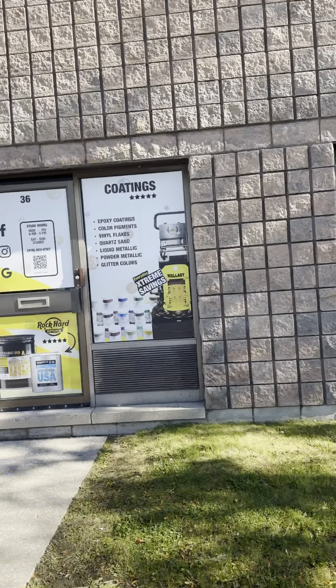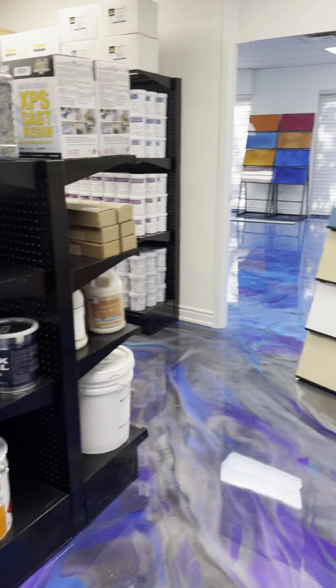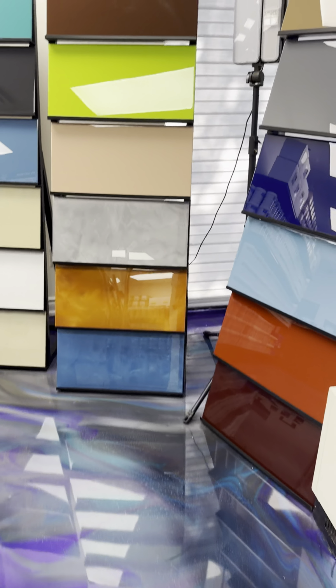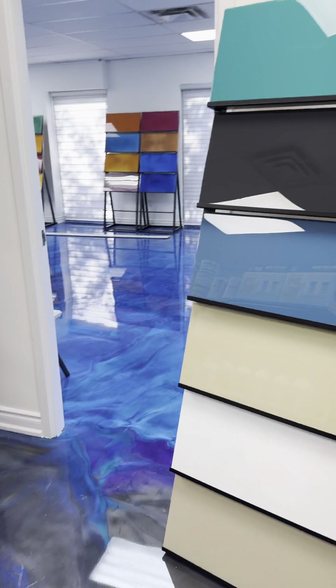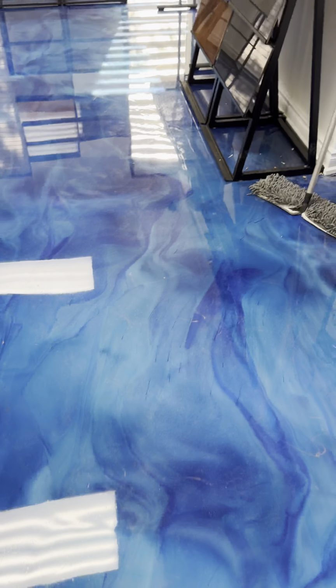Here we go. Let's go check it out. You're gonna be surprised, and look at this amazing flooring. I have never seen anything like that. This is amazing. Look at the different colors. And as I just mentioned, that is fantastic for your home, your garage flooring, the swimming pool, and anything your heart desires in order to create an outstanding, amazing look of your home.